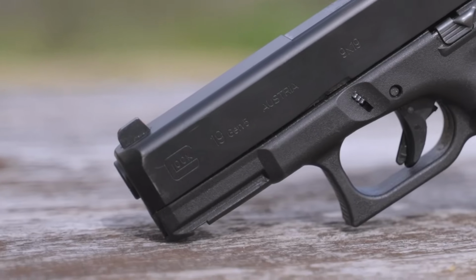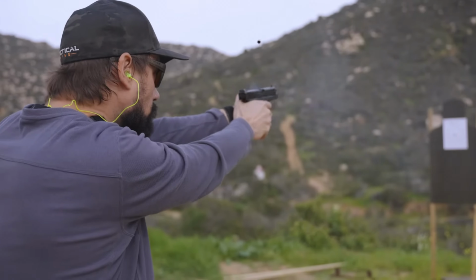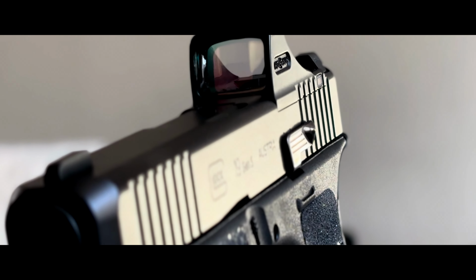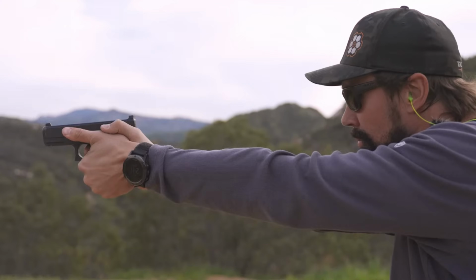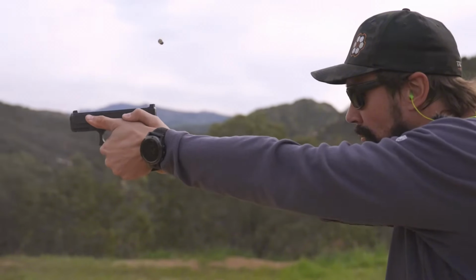As for price, a brand new Glock 19 typically falls in the $500 to $650 range, and because of its legendary reputation, it holds its value extremely well. Whether you're buying new or used, you won't have trouble finding one, and you'll never regret the purchase.